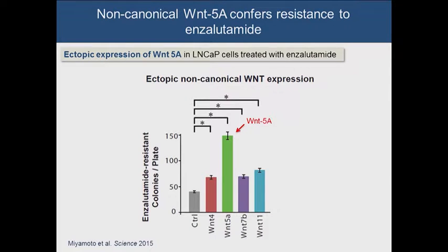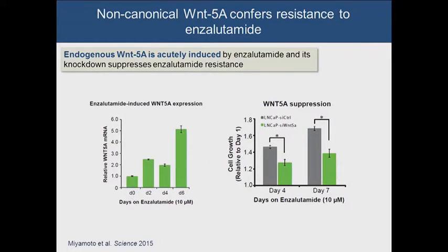We also looked in vitro when we overexpressed non-canonical Wnt ligands. Of all the non-canonical Wnt ligands, Wnt-5A conferred the greatest level of enzalutamide resistance in vitro. We noted also that when we simply treat LNCAP cells, which is a prostate cancer cell line, with enzalutamide, we see increased induction of Wnt-5A expression, and when we suppress Wnt-5A, we restore sensitivity to enzalutamide.